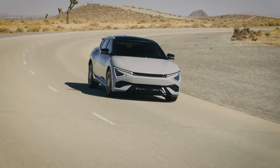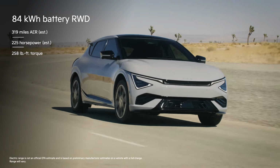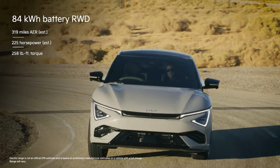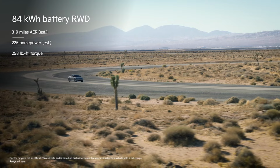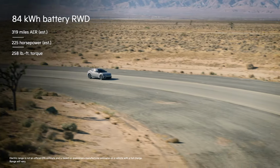The long list of enhancements continues under the skin, including more range. With our available 84 kilowatt hour battery, customers who prioritize range can get a targeted all-electric range of up to 319 miles. But for customers who want to kick up the fun factor, the EV6 GT cranks out 601 horsepower and 545 pound-feet of torque, and even more with launch mode activated.